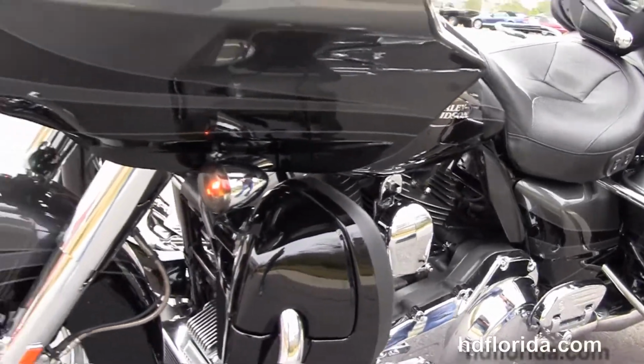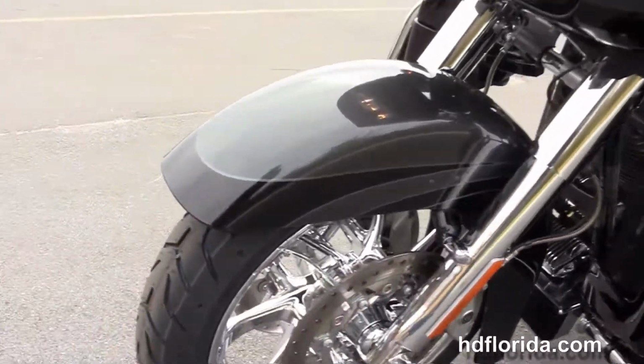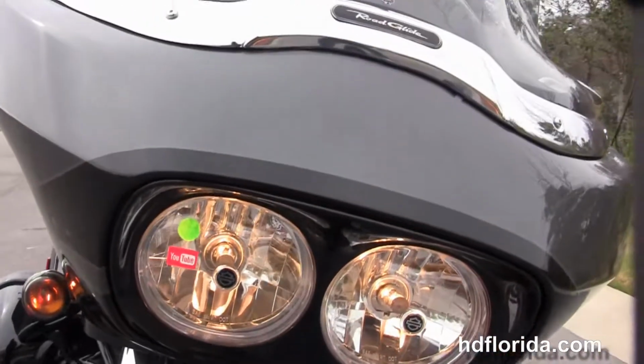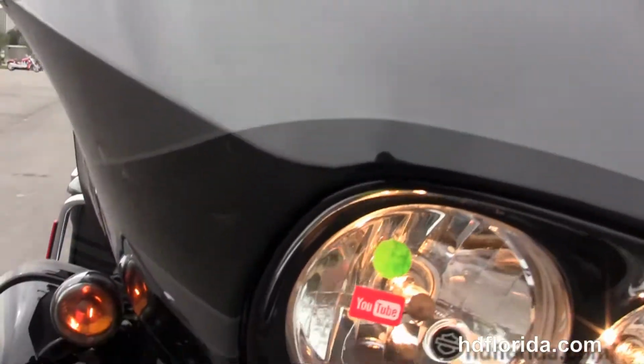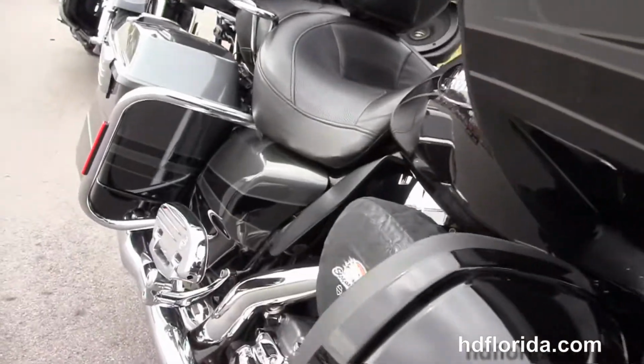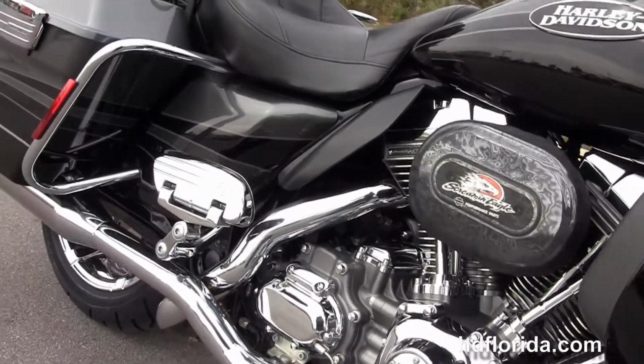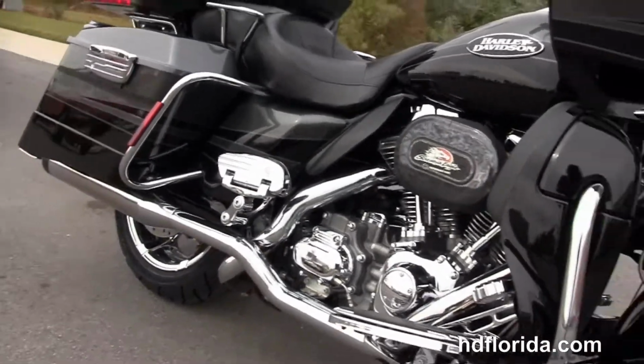This bike has factory ABS, security, cruise control, CB, intercom, weather band, has the upgraded Clockworks windshield out front, and let's give her a quick listen. Optional accessories on this bike retail over $3,000.